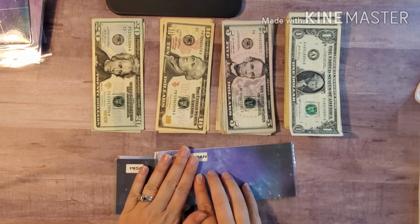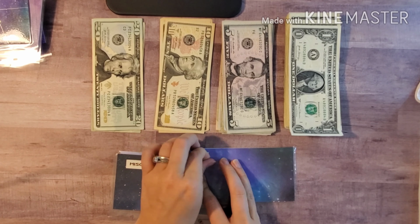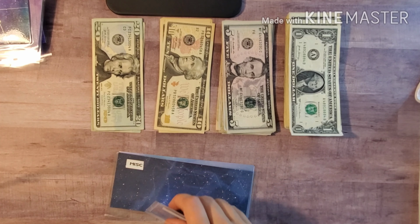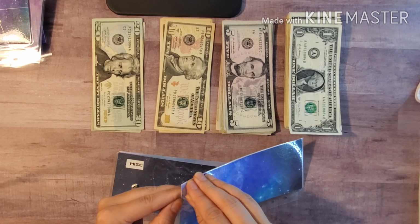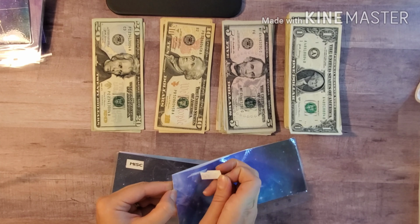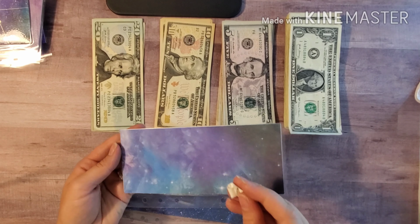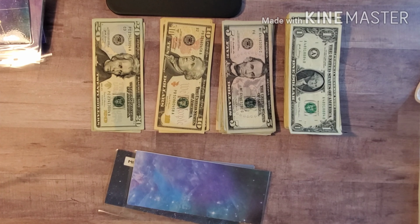And student loans is spelled incorrectly. Y'all don't look at it here. I'm going to pull it off. Can't believe I messed it up. And as y'all can tell, I use labels that I can pull off and it doesn't leave any marks.